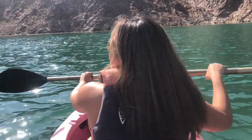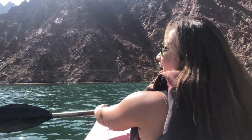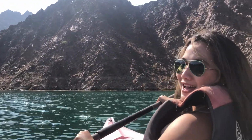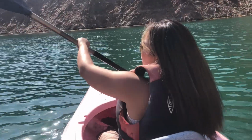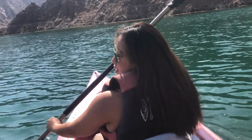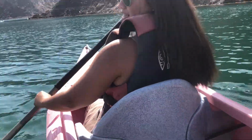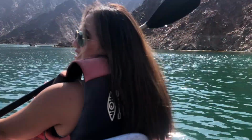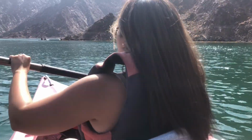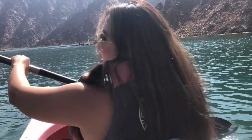Guys, look at this! My God, this is the best thing ever. Having a kayaking in Hatta Dam. Don't ever miss it. If you're coming to UAE, please come here. This is so relaxing. Yes, so relaxing. But yeah, okay, my advice to you, you have to bring dry clothes. Bring other clothes because you're gonna get wet.